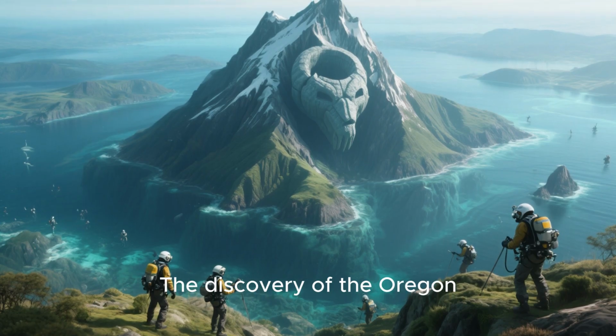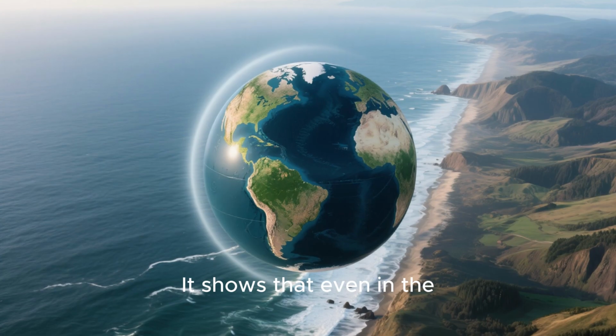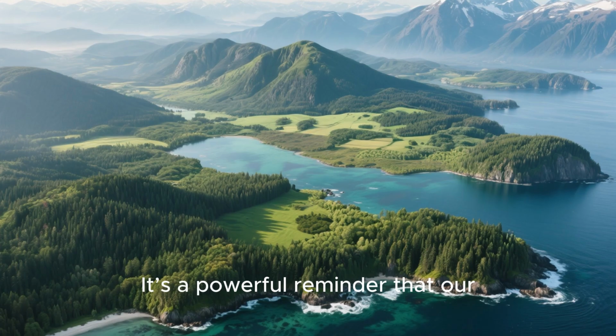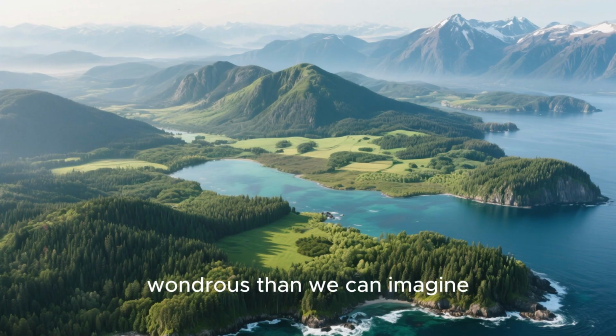The discovery of the Oregon Behemoth is a testament to the spirit of exploration. It shows that even in the 21st century, there are still new frontiers to discover right here on our own planet. It's a powerful reminder that our world is more complex and wondrous than we can imagine.